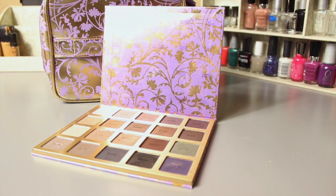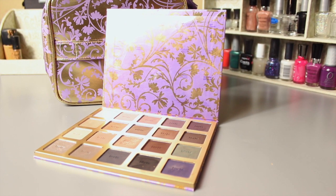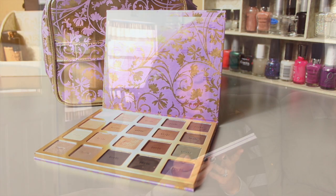Lastly, the palette that comes in this set. I've been using this palette so much, it's not even funny. I think I've used all the colors. Well, I did use all the colors, and I wanted to because I wanted to make sure that I was going to be able to use all these colors on a regular basis.